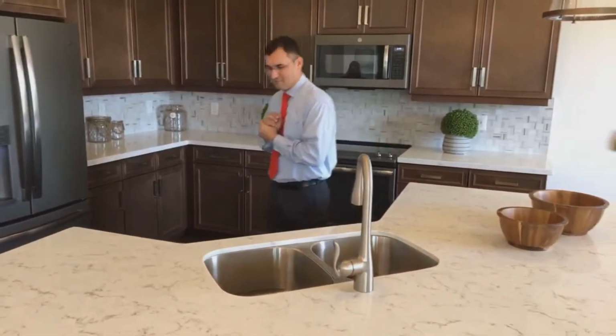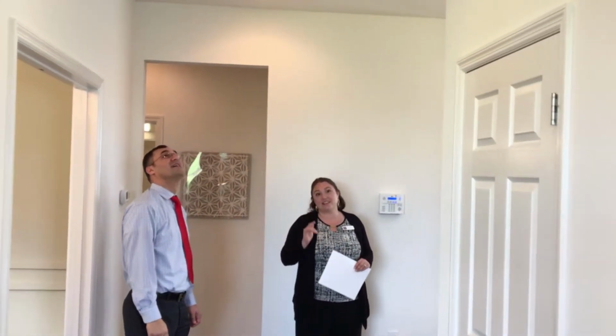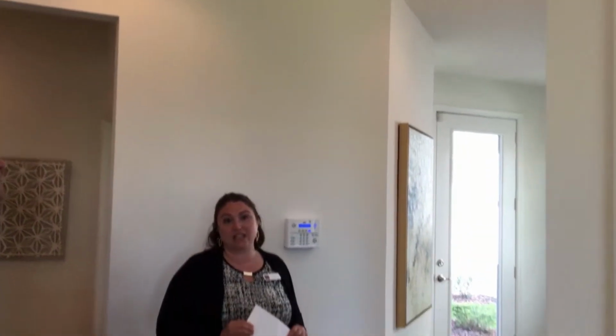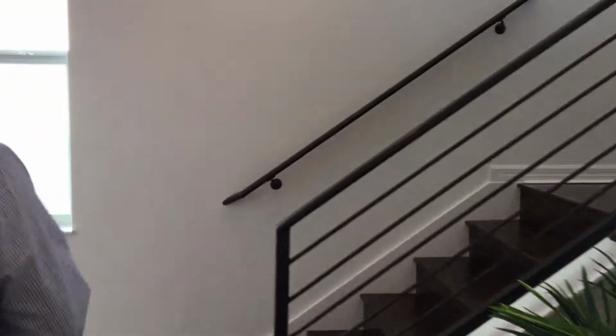All right, you want to go upstairs? Yeah, I mean, I really like this. 9 feet 4 inch ceiling height on the first floor is standard, and 9 feet on the second floor. So you don't need to upgrade your ceiling heights to get this look. I love it. So we get a lanai. We get 9'4" ceilings downstairs and 9-foot ceilings upstairs, all included. And the pavers, absolutely. Can't leave the pavers out.